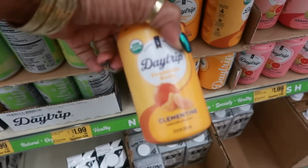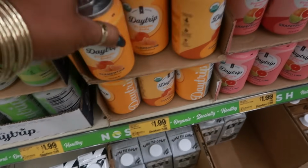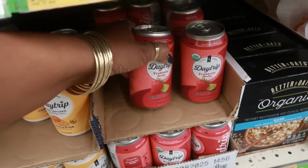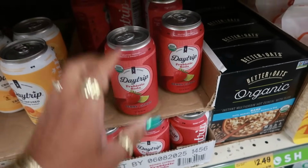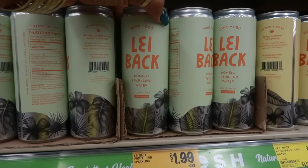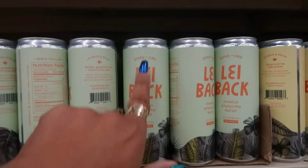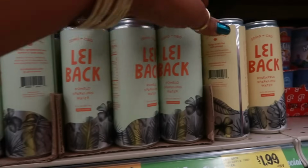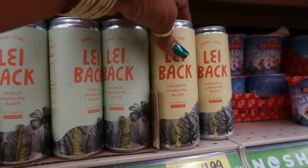Wait a minute. Okay, so those were the CBD. This one is prebiotic, and that's a clementine, the grapefruit, lime, and tangerine. And then this one is also prebiotic, and that's berry citrus. They have a nice selection of sparkling water. This one is also CBD. $1.99. This one is pineapple.